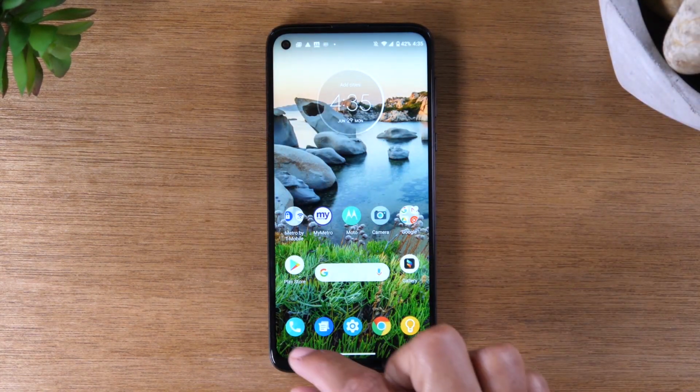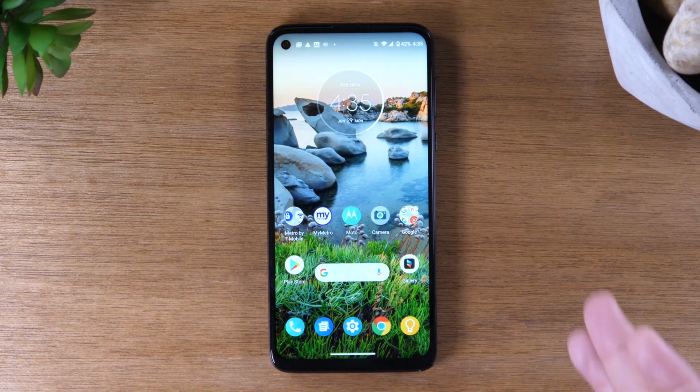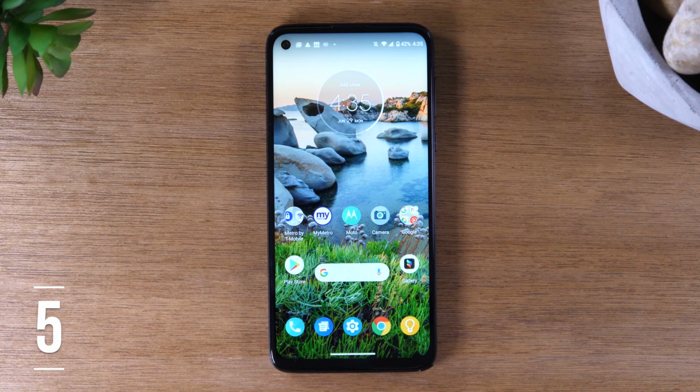A lot of the older phones, the edge of the phone is huge and thick, but this one is just beautiful all around. Number 5 is going to be you're getting fast charging.